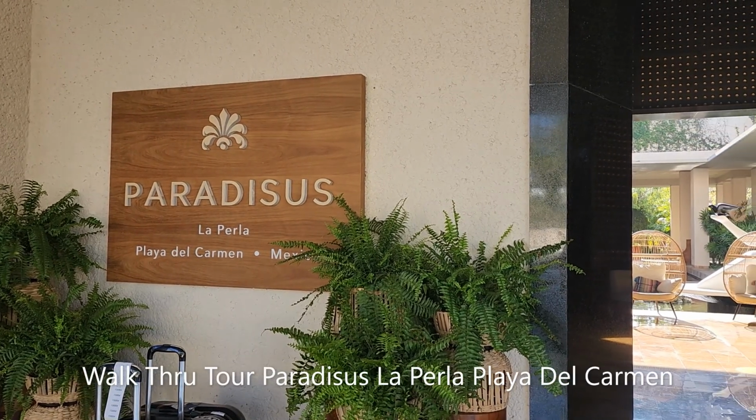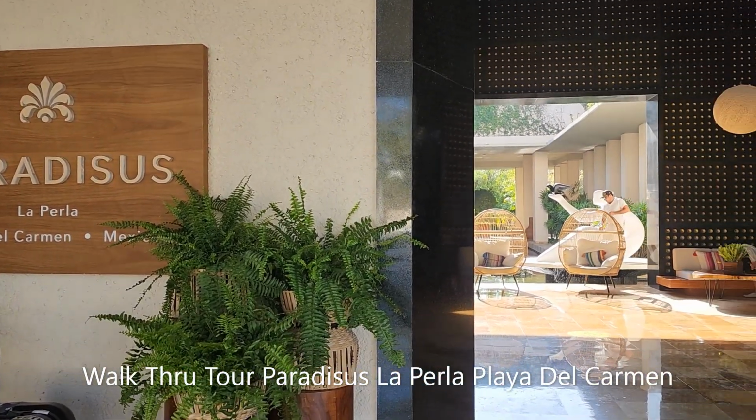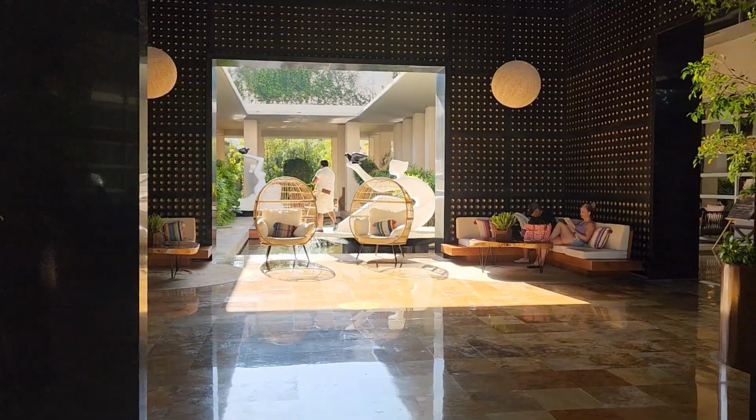Walk through tour of the Paradisus La Perla in Playa del Carmen, Mexico.